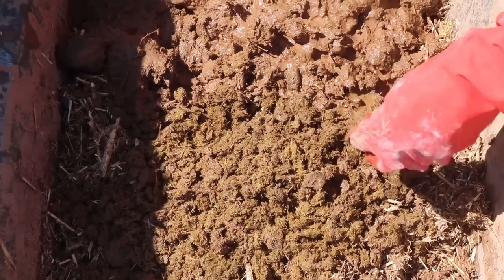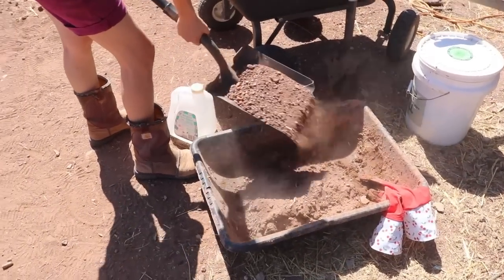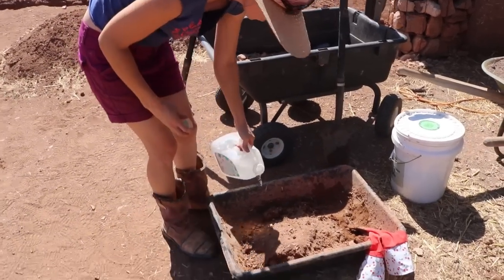It's really pretty basic. Using animal dung, in particular, horse or cow dung. Just those animals? I think it needs to be herbivores, especially ruminants or animals that are going to be eating a lot of grass. You want those fibers in there.